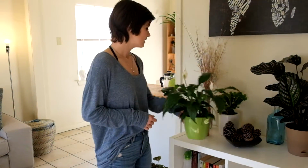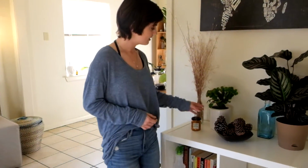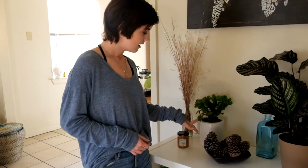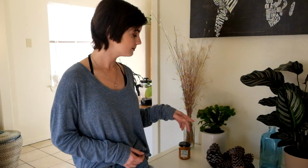So I'm really excited to see how much he grows this year. The next plant I'm gonna show you is my Thanksgiving cactus. This was actually mislabeled as a Christmas cactus. The Thanksgiving cactuses actually have these pointier leaves, and the Christmas cactuses are more rounded.